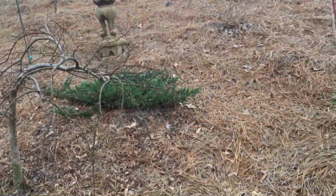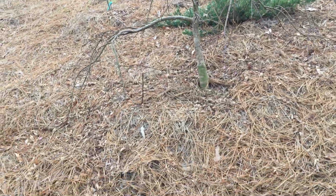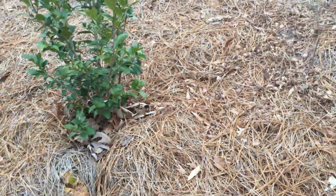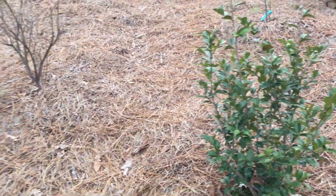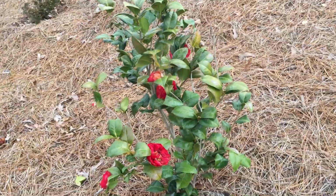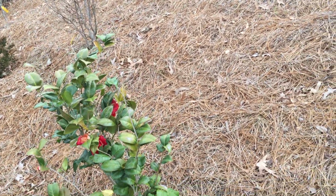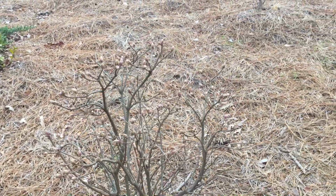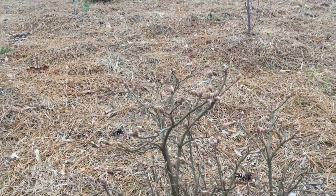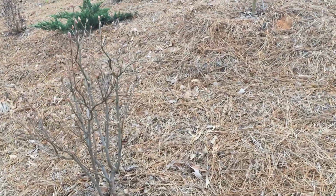Japanese maple here, crimson queen, boxwood, camellia, and this camellia still has flowers. Camellia, one of the best things to have in the garden for winter, because you can always have flowers in the winter. My native azalea, see, it's covered in buds, so these should be flowering pretty soon. Native azalea again.